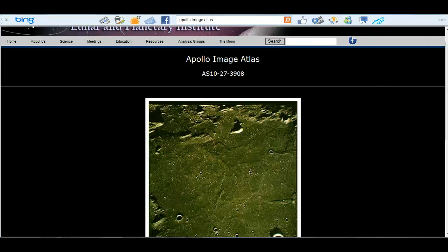I'm just analysing some very green pictures that I found on the Apollo Image Atlas. Now, these are very rare. I've also contacted Robert Brand here in Sydney, and he just believes I'm out there trying to find needles in haystacks, that I'm a UFO conspiracist.